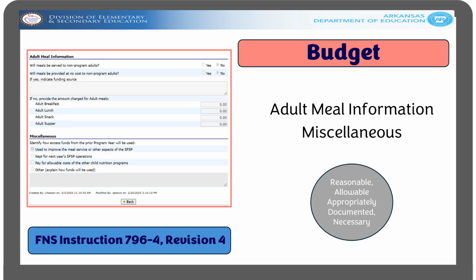The miscellaneous section, you will describe how excess funds from previous summer years have been used. Be sure to always click Save and Finish when you have entered any information.